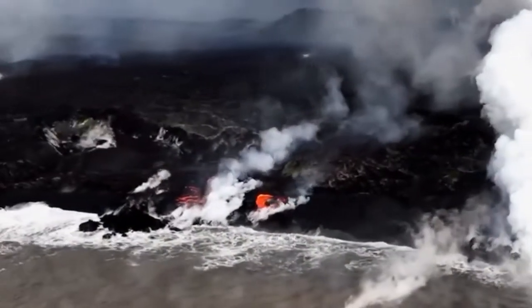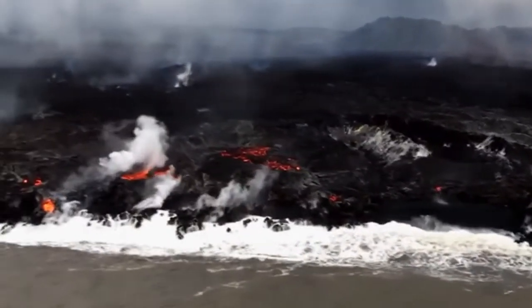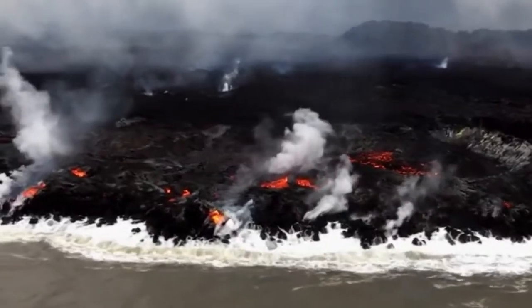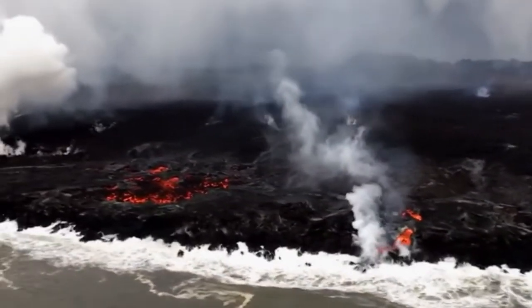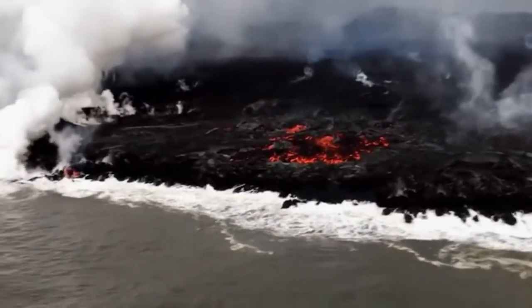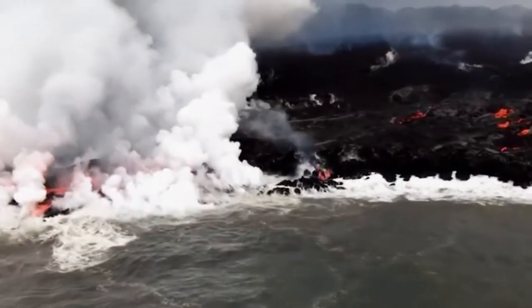Orange still means ash plumes can spread across Big Island, impacting communities and being hazardous to health. The latest air quality levels are good except for in Mountain View on Big Island's east side, where they are moderate. This means some people who are unusually sensitive to air pollution may be at risk."